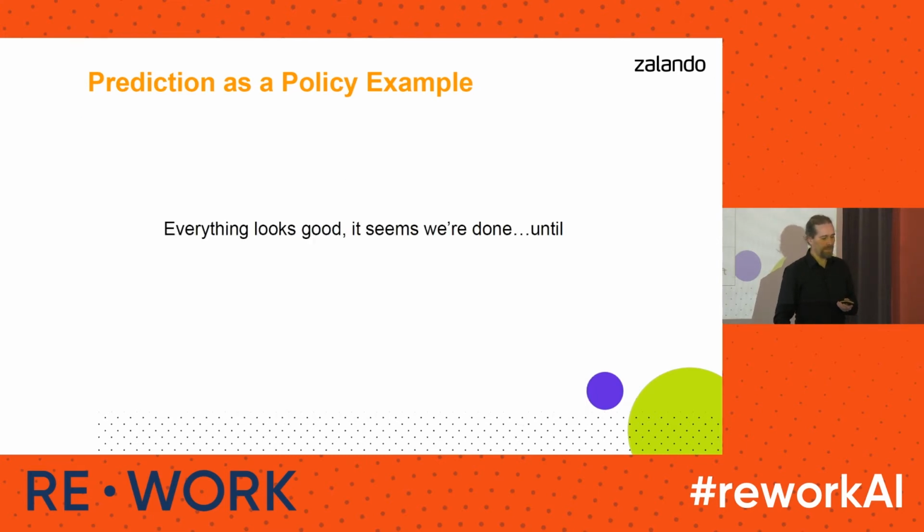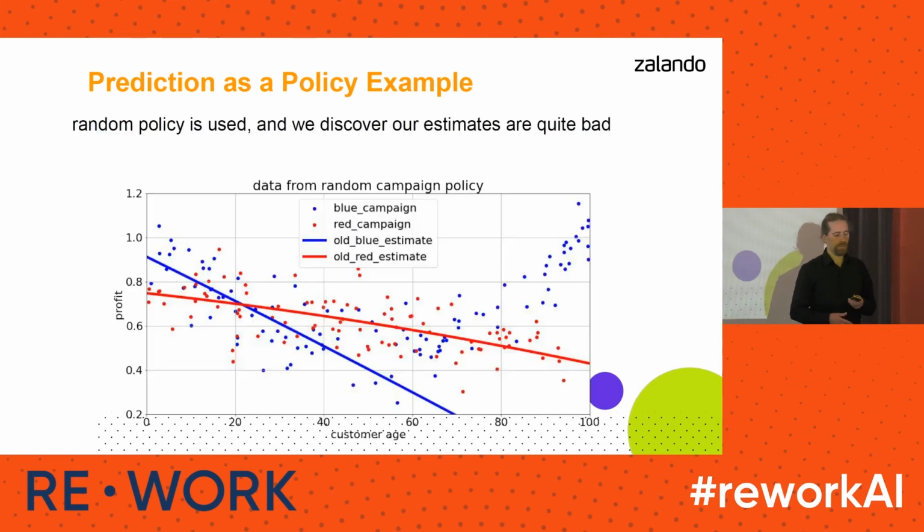And this goes really nicely until disaster strikes somehow. For whatever reason, the policy sends out random emails, random campaigns. And when this random policy is used, this is the data we get. And we see, all of a sudden, actually our fit was really bad in areas that we never explored. If we look at our older customers, 80 to 100-year-olds, they really respond well to campaign 2, so to the blue campaign. And it's something we only discovered by accident. It's something we only discovered because we started sending out these random campaigns.